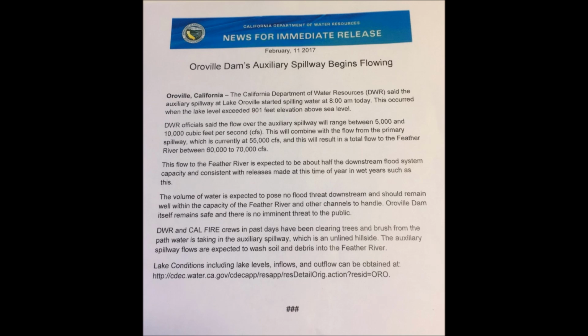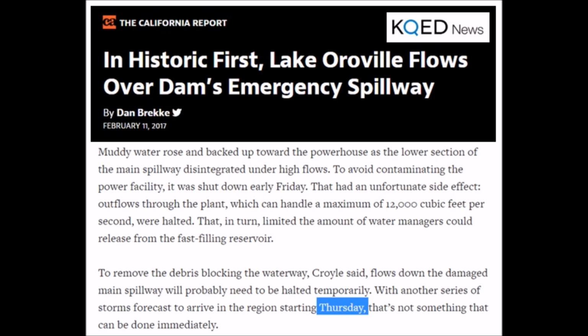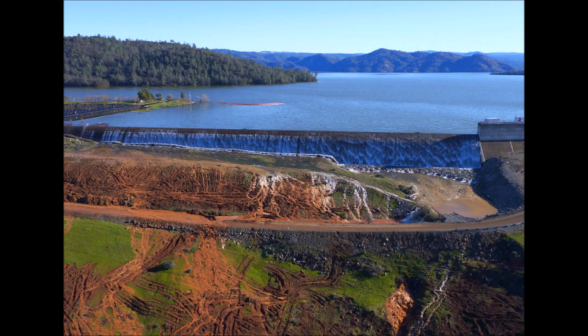Also, another mistake. They were planning on only 12,000 feet coming over that spillway. But the powerhouse at the bottom is backed up. They had to turn off another 12,000 cubic feet they planned to drain through that area. So it's going to send an additional 33,000 to 40,000 cubic feet over that emergency spillway. Totally blocked there. And you need to ask yourself, that concrete they poured, is that going to hold? Is there going to be any more erosion?